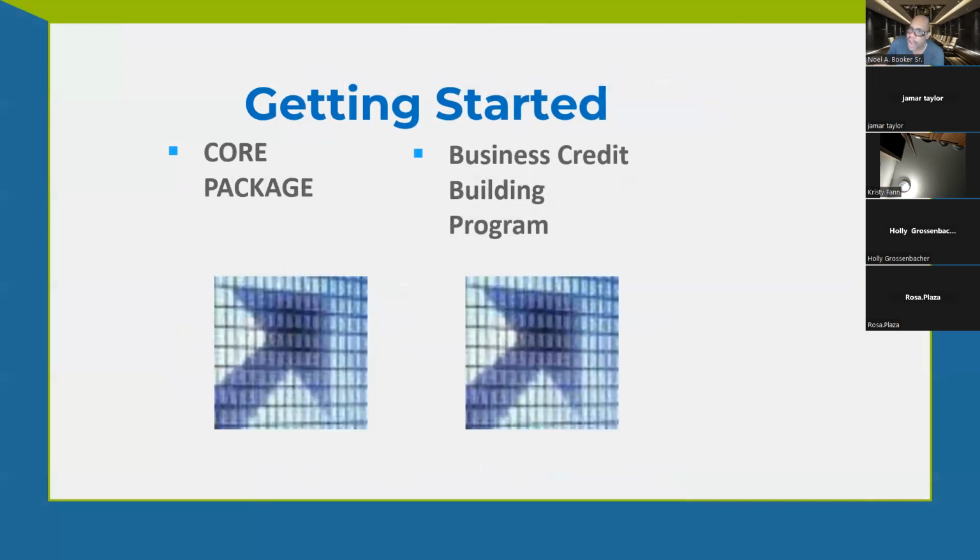Okay, so my company has two different programs. We have the core package and we have the business credit building program. The core package is what I've already explained to you. You get the control panel, right? And you go step by step through the course, right? The business credit building program is a one-on-one program with me for 12 months, and I have access to the advisors, the lenders, and all of that stuff.